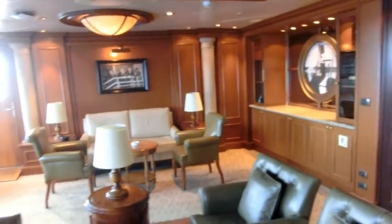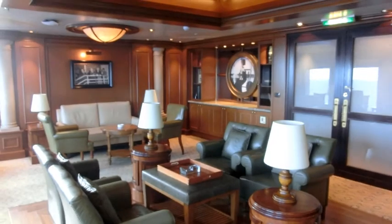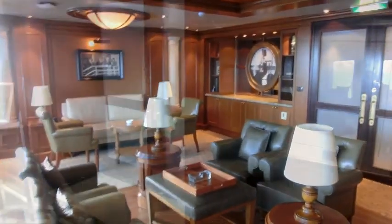And as you can see, it is pretty comfortably decorated for the few smokers there are on the ship. So that's the Churchill cigar room.